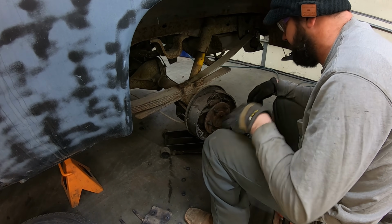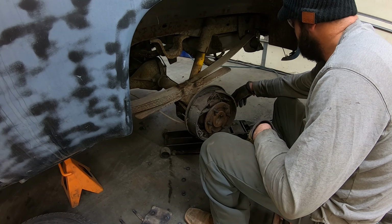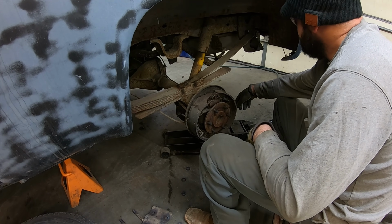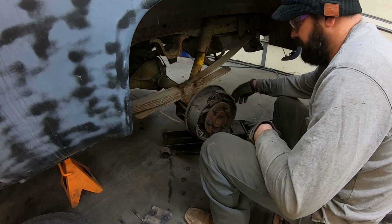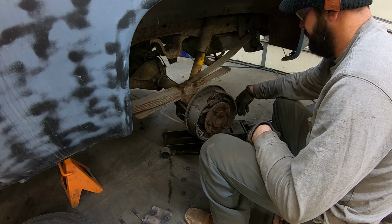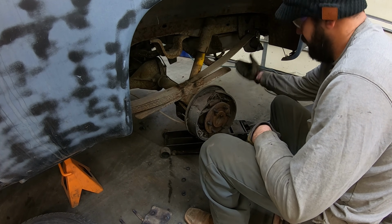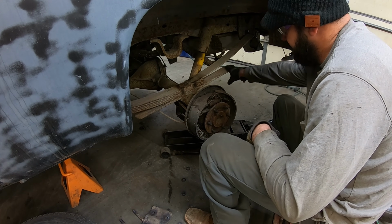Now, the fun part. So it looks like it had six leaves, including the overload. And it's basically just down to the main leaf. So, you know, it was still at like a solid 13.25% of load capacity. Well, probably 15% with the overload.